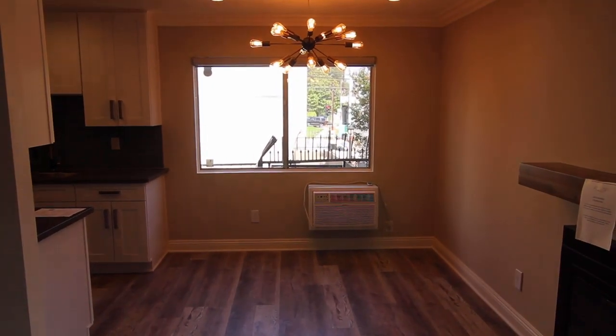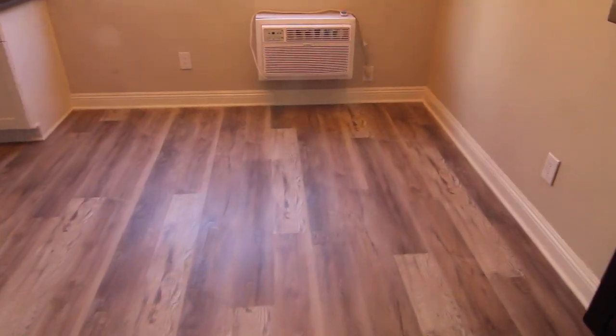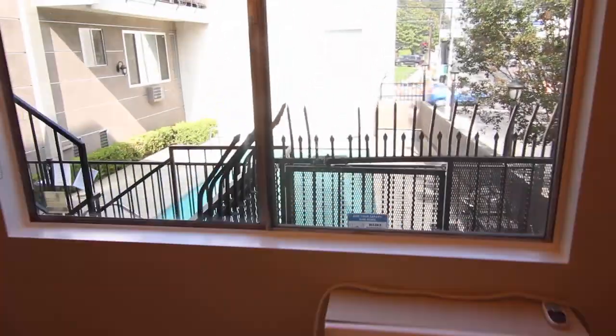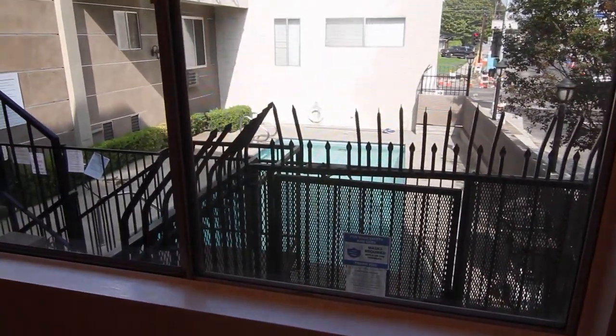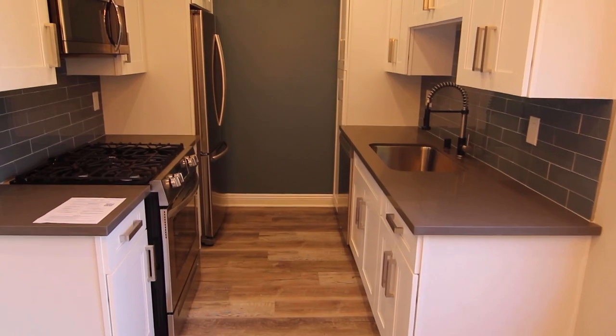Formal dining area with chandelier and air conditioning. Window looks out over the pool. Although this is a lower unit, the laundry room to garage are underneath it, so it's kind of like an upper as well. Here's the kitchen.